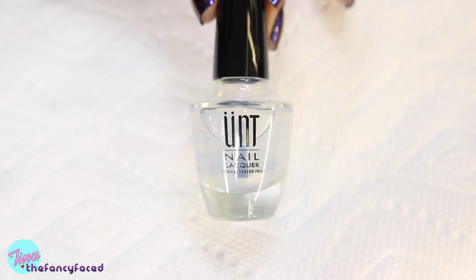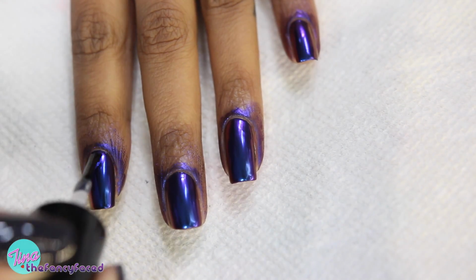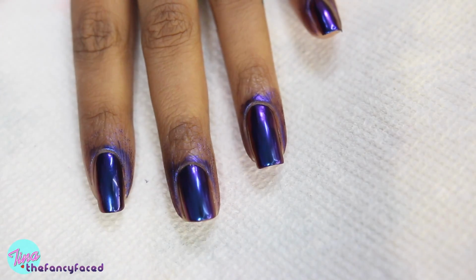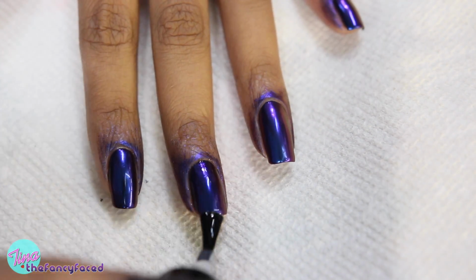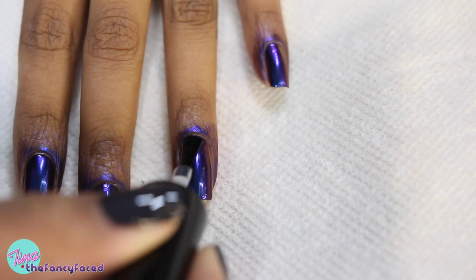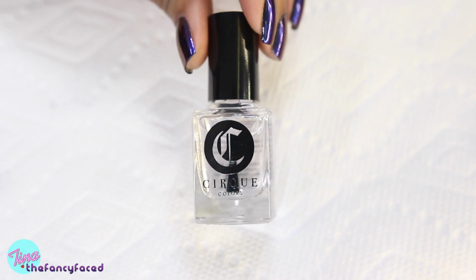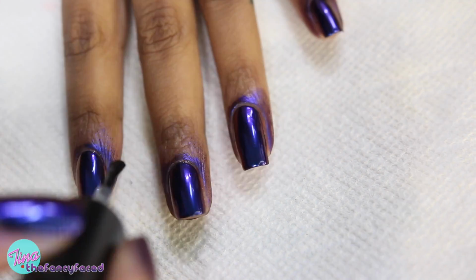Once you have all the nails covered in the powder, you'll grab a peel-off base coat. This is the UNT peel-off base coat. I do suggest using a clear peel-off base coat rather than those kind of opaque looking white peel-off base coats. This one is actually a very good one. So I'm just applying this all over the nails, and you'll see that this makes the chrome powder shine even more. Then I will go in with just a regular top coat.